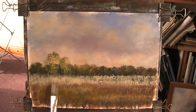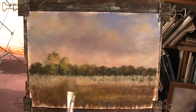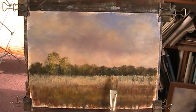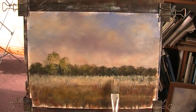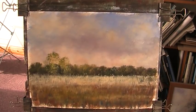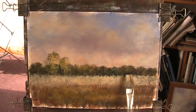Still haven't got my tea. Yeah, the scratches in the paper. Oh well, that's filled the cracks a bit. Oh, I didn't realise I'd done that. I might have chosen a different bit of paper.